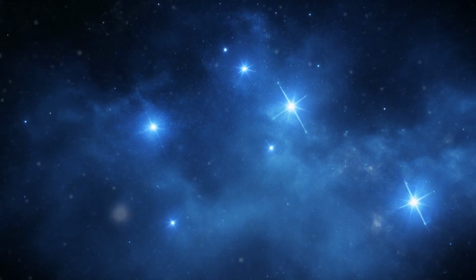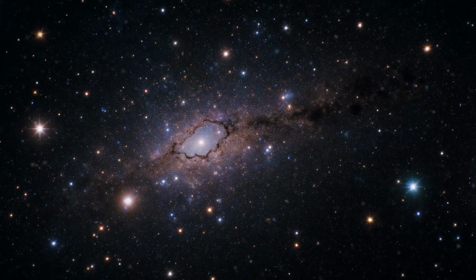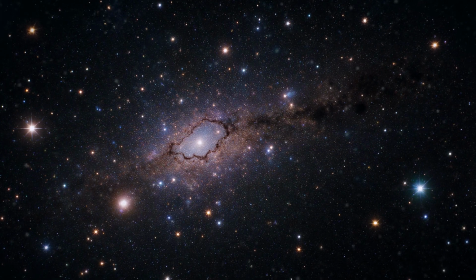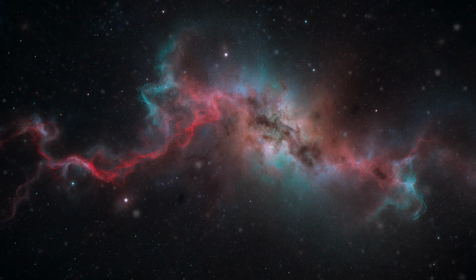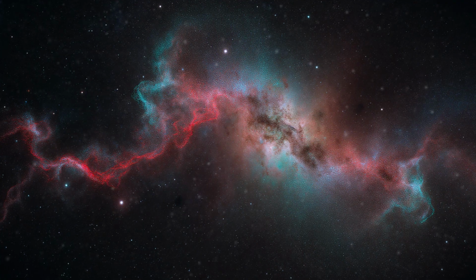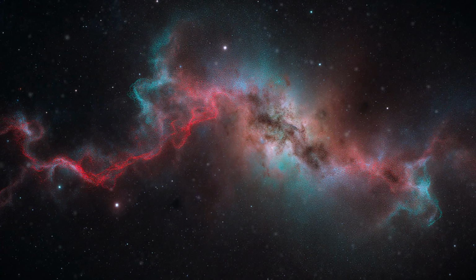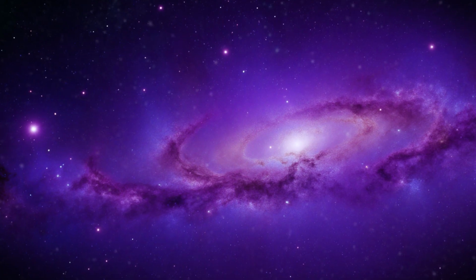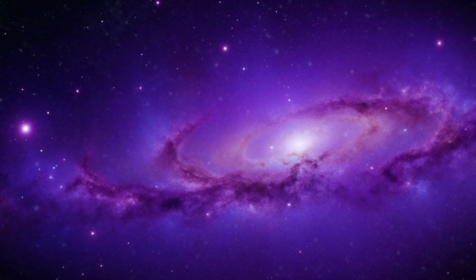While Andromeda is approaching the Milky Way within the local group, the local group as a whole is moving toward the Virgo cluster, a large concentration of over 1,000 galaxies about 54 million light-years away. The Virgo cluster's gravity is pulling the local group toward it at about 200 to 300 kilometers per second. This motion is separate from the expansion of the universe and reflects the gravitational influence of massive structures on their surroundings.